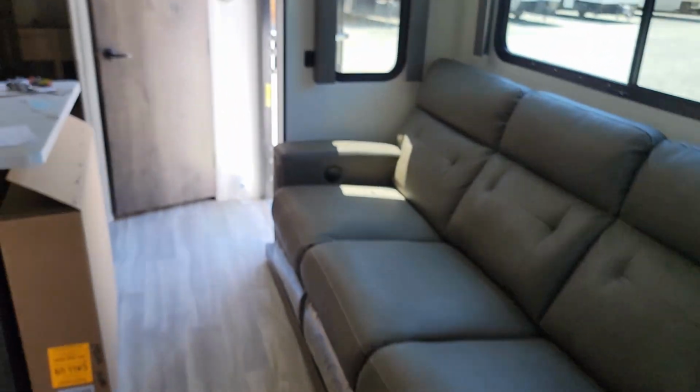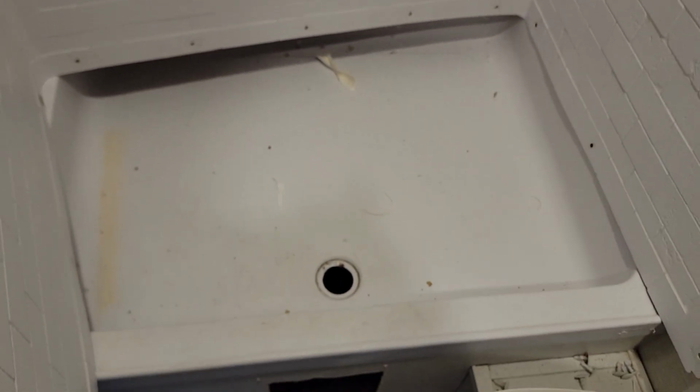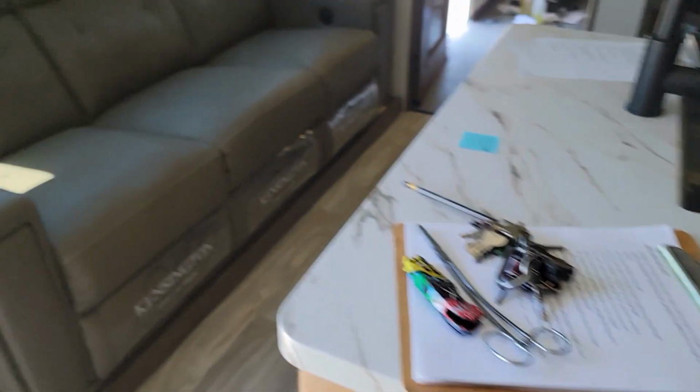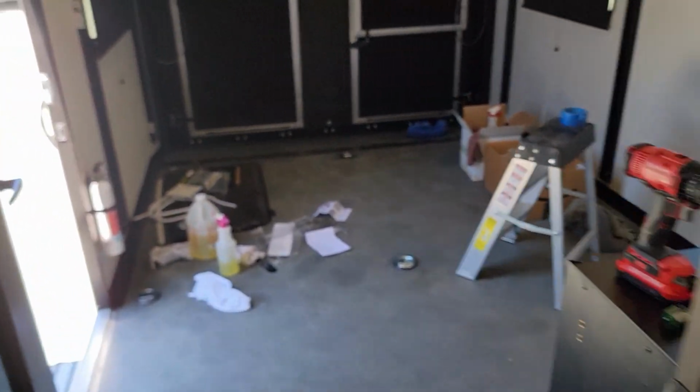So then Ray from Carson Pass RV, he's a hell of a mechanic. He started taking the shower apart to replace the tub. How cool is that? That looks really bad actually, right? So I'm really happy that this is happening already this week before we're dropping it off to the wrap, because that is time efficient right now. Everything is working out.